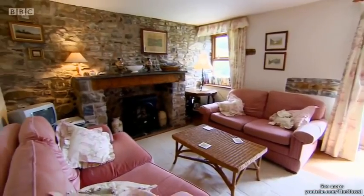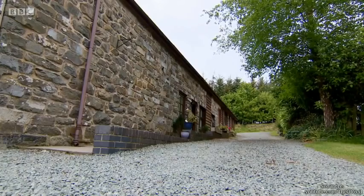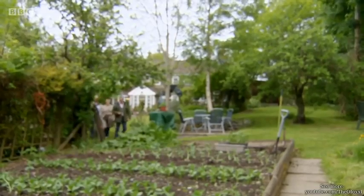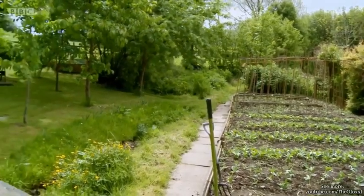Fantastic. So how do you feel about running these lets now? You've seen them. I'd quite like to do it, actually. Has it really whetted your appetite? It has, yeah. It's great news that Sophie can see herself running this new venture. Let's head outside and see if we can seal the deal with the price.